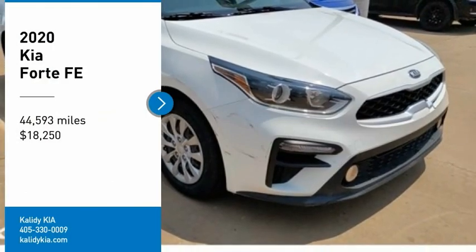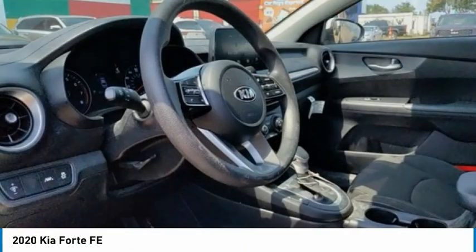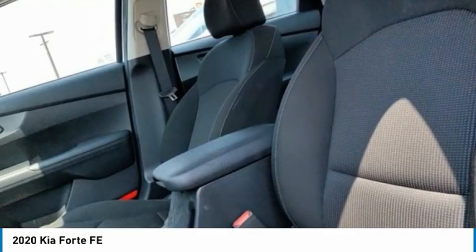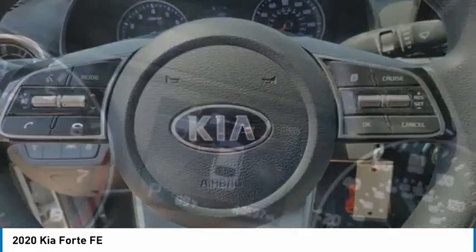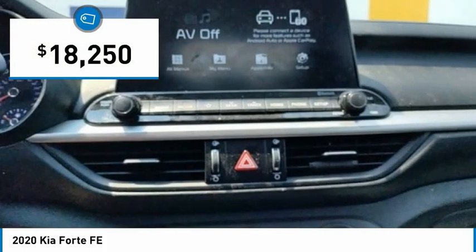Looking for the right vehicle? Check out the 2020 Forte. If you're looking for a trendy and feature-laden compact sedan, the Kia Forte is for you. It offers an exceptional combination of innovative design, high-quality engineering, and outstanding value, and is priced below $20,000.